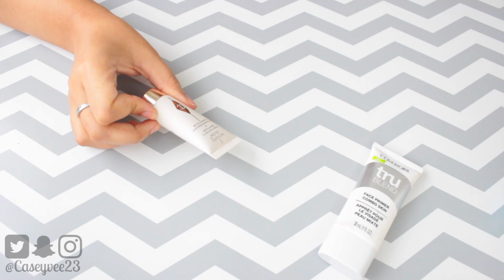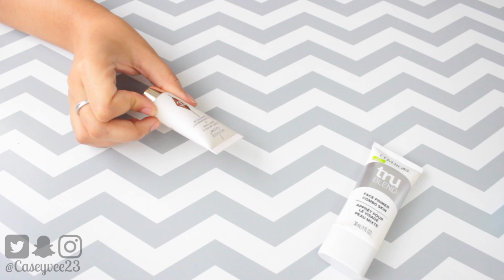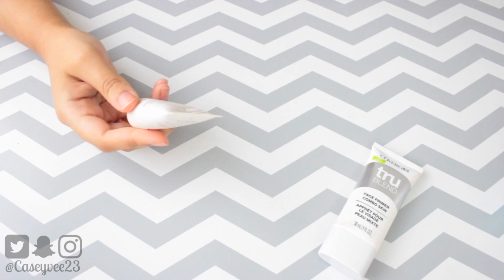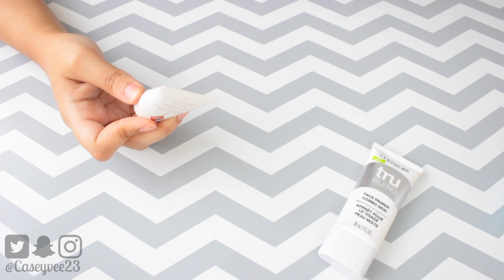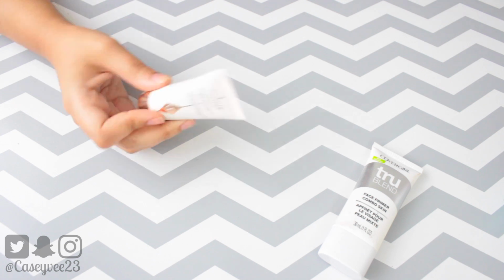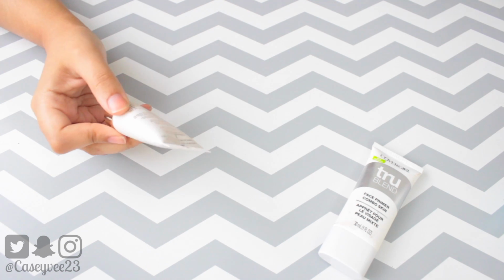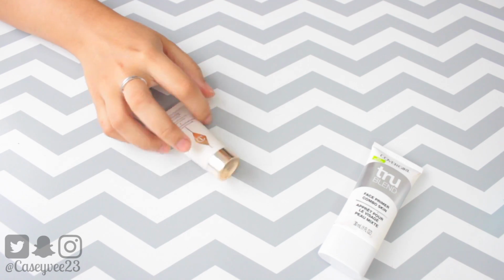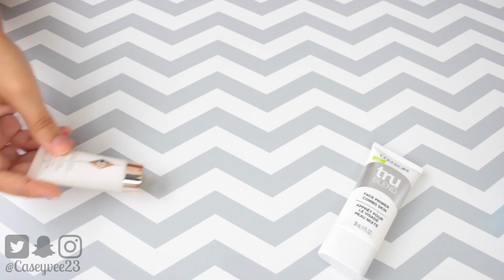This is the Charlotte Tilbury Wonder Glow Instant Soft Focus Beauty Flash Base. I think this is like a primer. It's something you're supposed to be able to use under foundation, mixed with your foundation, and over top your foundation. So I'm going to give this a shot. I just got this. It's like a deluxe size sample, so I'll see how it works.